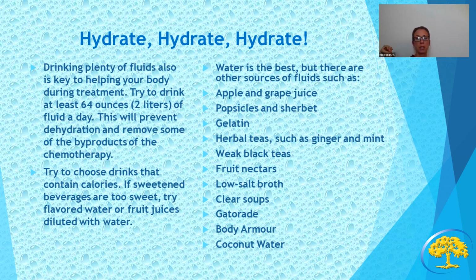So I know everyone's always telling you, hydrate, hydrate, hydrate, drink your water. You don't want to end up having to come in for hydration. So a good goal to go for is 2 liters of fluid a day. Not only does this keep you hydrated, but it helps your body to eliminate the byproducts of your chemotherapy.